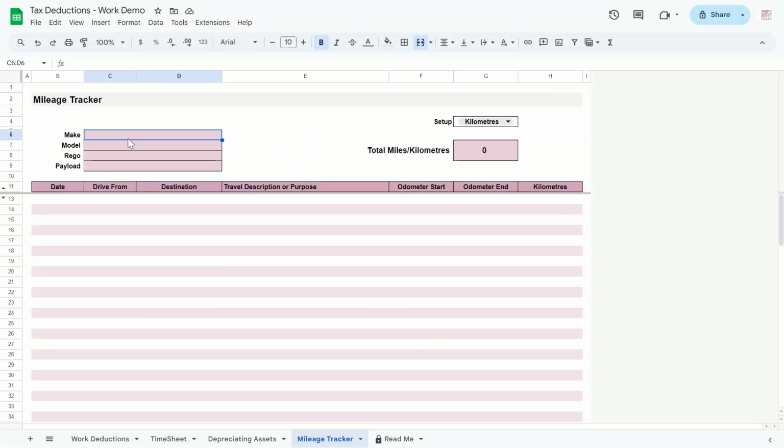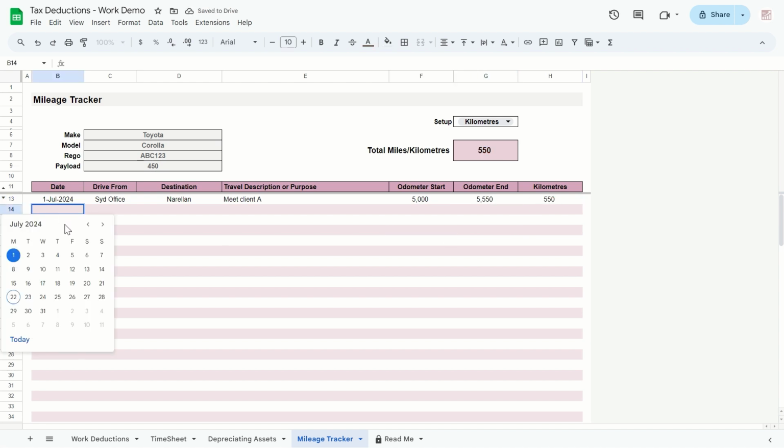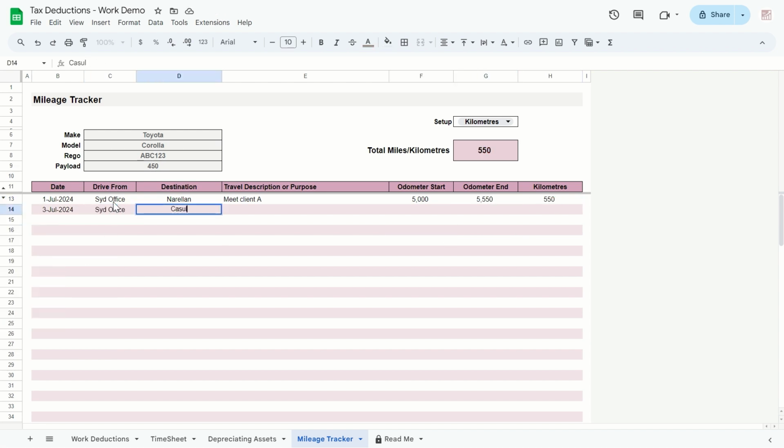Lastly, use the Mileage Tracker tab to track mileage or kilometers for work purposes. Add your car details. Select mileage or kilometers from the drop-down menu to customize the tracker. Record each trip with the date, starting point, destination, travel description, and the starting and ending odometer readings. The template includes built-in formulas to calculate total mileage or kilometers based on your inputs.